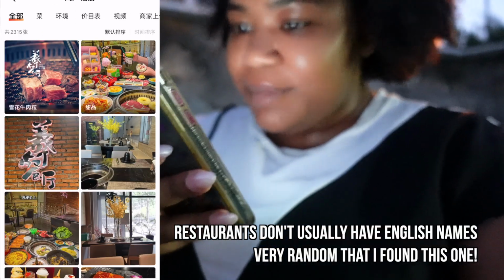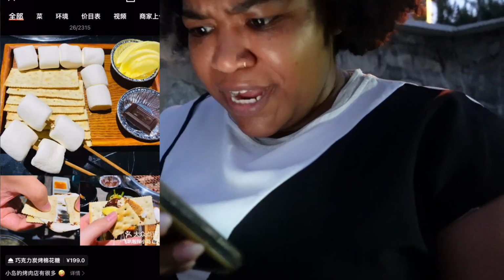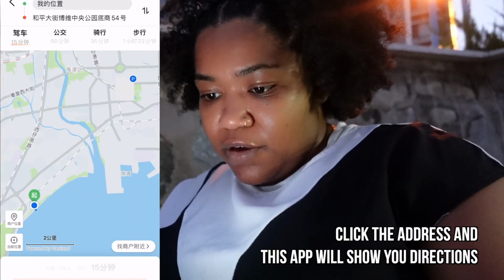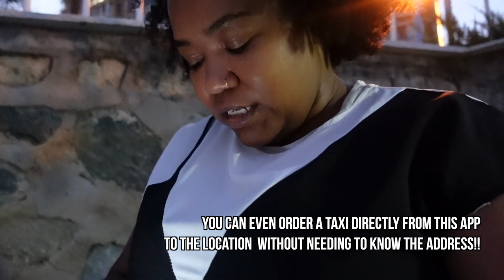Here we go, BBQ dining bar. Ooh, this looks real good. Oh my God, they have s'mores? What? I think this is gonna be the spot. Let's see how far away they are. 15 minutes driving, and I'm headed in that direction.